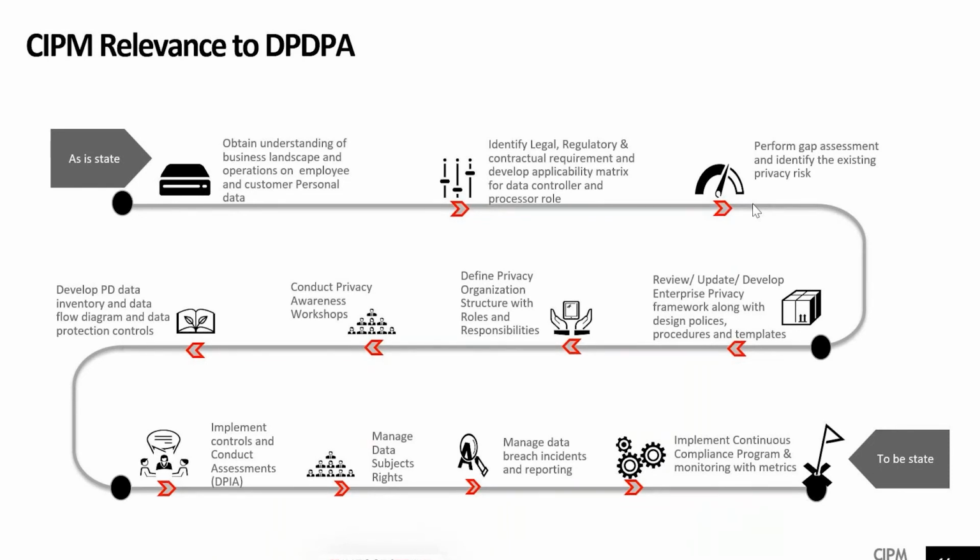And once we know our legal and regulatory requirements, we'll be doing a detailed gap assessment, identifying the privacy risk as well as the posture of our organization, right? This is a very important step if you have to implement a privacy program, right? We call it the current state assessment.